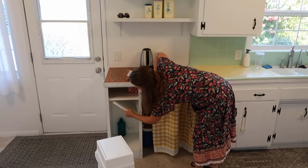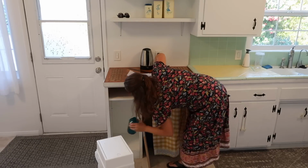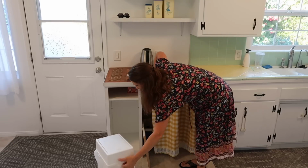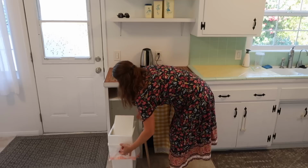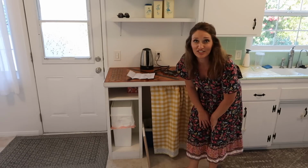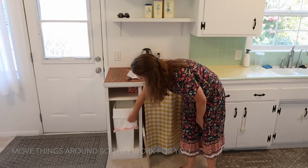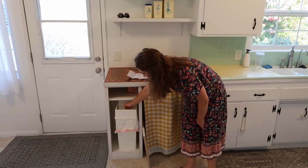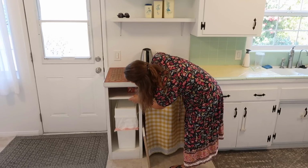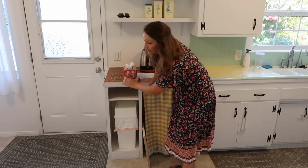This can be removed. Oh my gosh. And the trash can fit in here. Oh my god, that just solved everything. Can this be removed? Oh my goodness. Literally everything is solved right now.